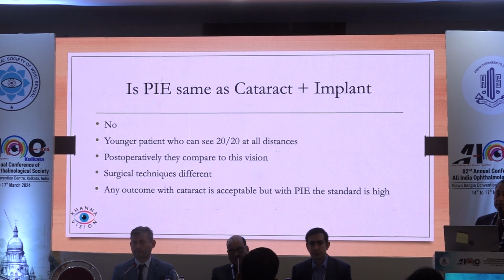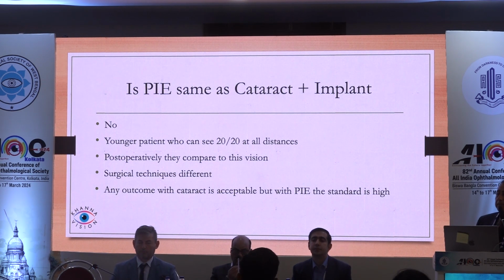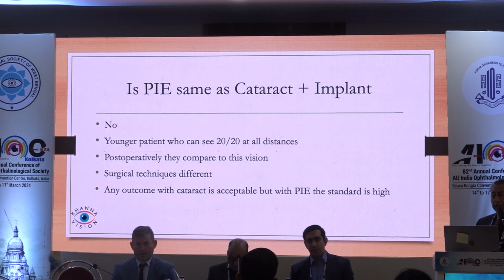And certainly it's not the same as cataract with an implant, because to begin with, cataract patients don't see better than 20/40, and sometimes they see even worse. So the base of comparison for a cataract patient for a 50-year-old who could already see 20/20 is different. So right immediately after surgery, they are comparing it with a 20/20 eye. And also the surgical techniques are different, and throughout the courses here, you see how difficult it is to remove a cataract. But we still have to be careful when operating for PI.